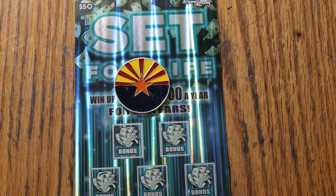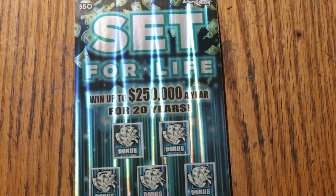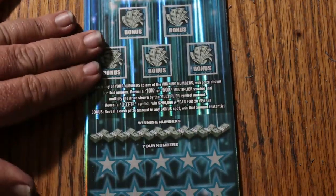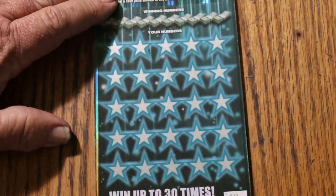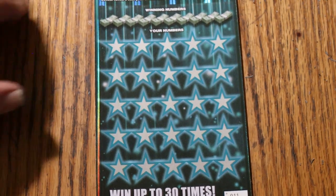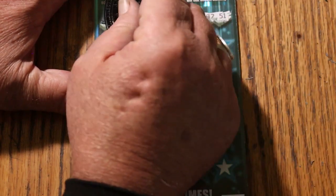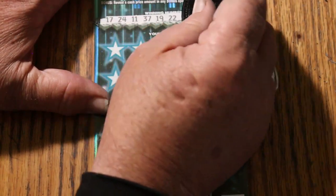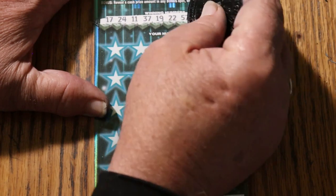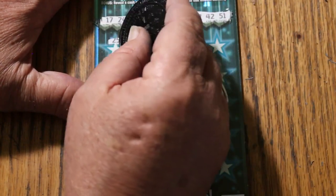We've just come off a three in a row losing session. Hopefully this ticket will break it. The odds are in favor of it winning. Very much so. So, let's see what happens. $17, $24, $11, $37, $19, $22, $57, $47, $42, and $51. Off we go.